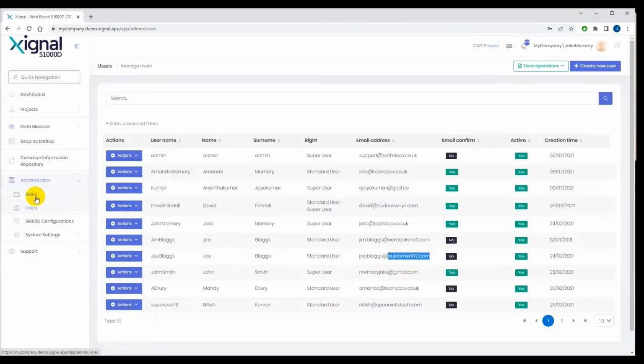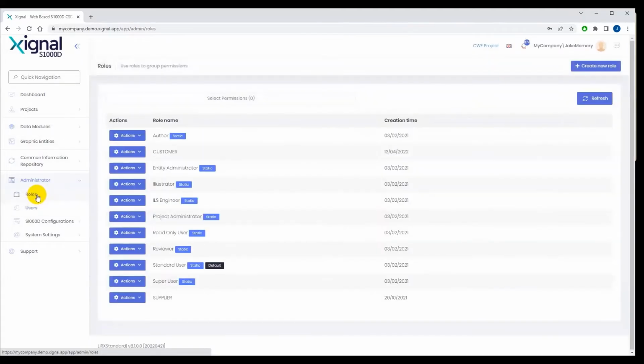Okay, so the next thing we do is go to roles. Let's go to the roles page. The roles is really what makes this system quite unique and quite powerful, in that we have the ability to create an almost infinite number of different roles with different permissions. Roles are essentially just collections of permissions, and it comes with all these standard, static ones, but we've got the ability to create as many custom roles as we like.